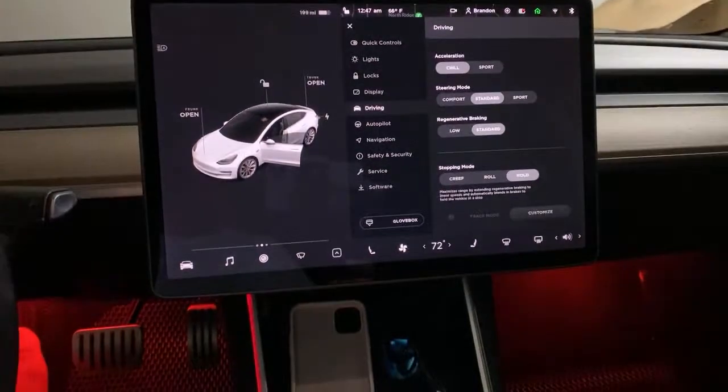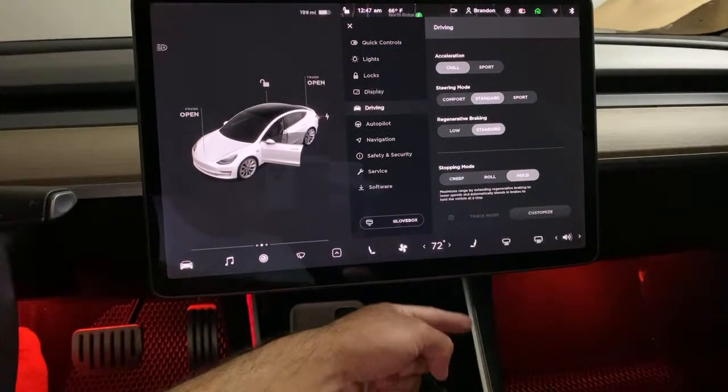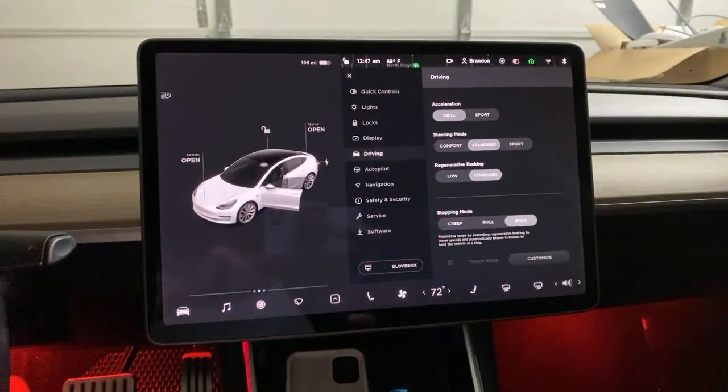Yeah, red light. It's pretty awesome. Yeah, so it's like this fiber optic strip thing. And you can see it's kind of out on the side because the fiber optic got crushed, but they're cheap. I just need to get another one.